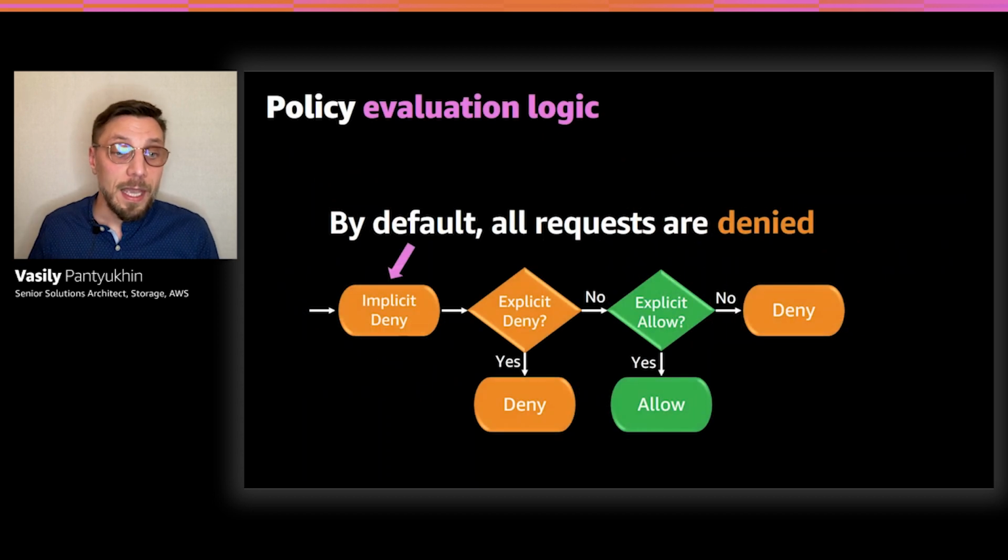One more thing. It's about policy evaluation logic. Of course, I'm not going to go deep into that. It's not really complicated, but the major thing I'd like to highlight here is, by default, everything is denied. That means implicit deny is always the case. You shouldn't forget about implicit deny.